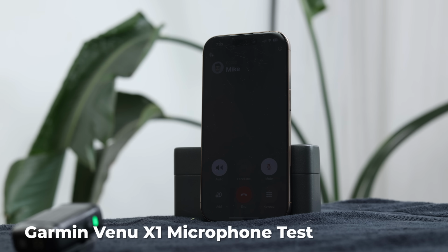All right, now this is a microphone test. If I were to answer a phone call using the watch and you were on the other end of the line, it would probably sound something like this. So let me know how the microphone sounds. Again, this is also going to be used for voice notes and anything else on the watch that would require a voice.